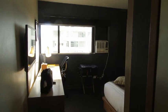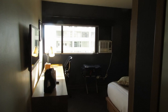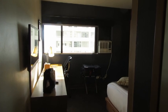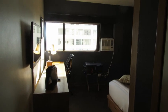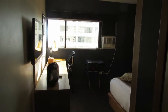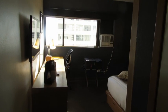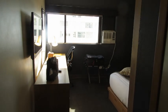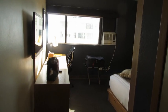Okay, we are in my room right now, and I'll show you briefly the room amenities. Let me begin by saying the rooms are pretty good, the amenities are good, but the size is pretty small. But that's okay, you have to compromise somewhere because the price is very, very reasonable.